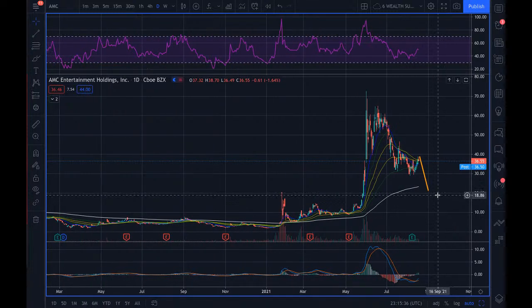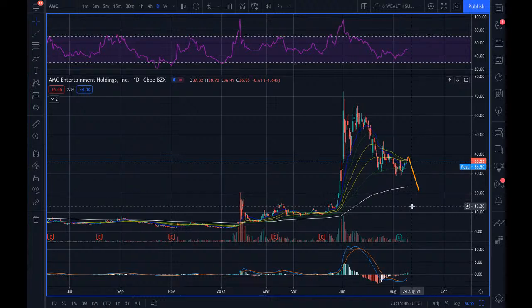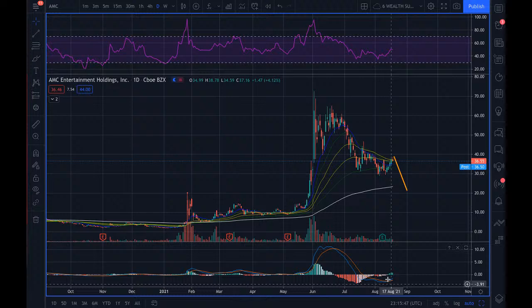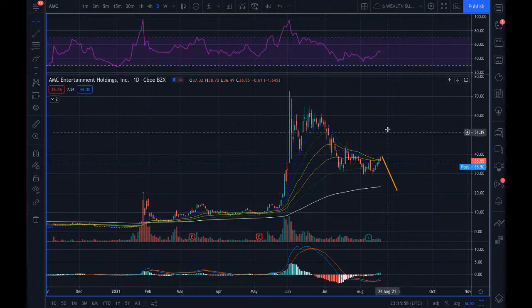I don't think I own any of this. Actually, I might, but it's not anything significant. There is a small crossover on the MACD, but that's not always the best sign by itself, especially. There could be some more. This wave could go up more first.